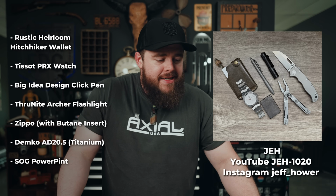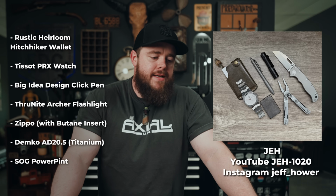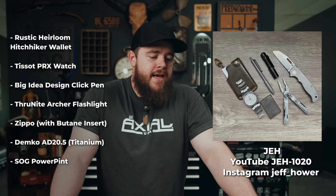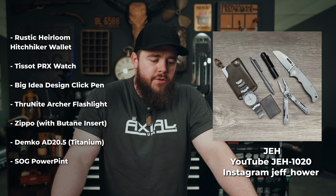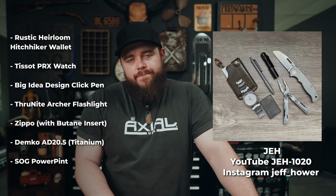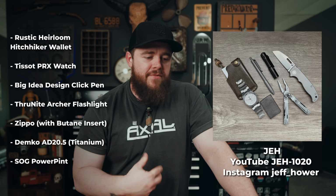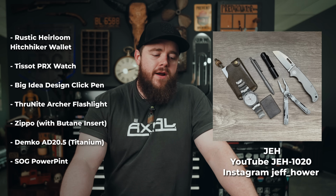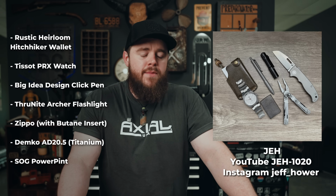We also have a Tissot PRX watch sitting on top of that, and the pen next to it is a Big Idea Design Klick pen. We also have a Through Night Archer flashlight next to that. Below it is a Zippo with a butane insert, looks like a plain steel one. Of course, the greatest, the SOG Powerplant. Okay, it's not the greatest, but it is good, and it is my preferred multi-tool to carry every day, the SOG Powerplant. And then finally, to the far right of the photo is the Demko AD 20.5 in titanium in the Shark's Foot blade.